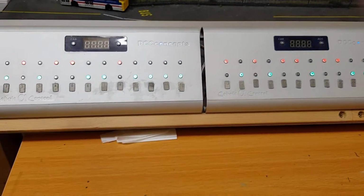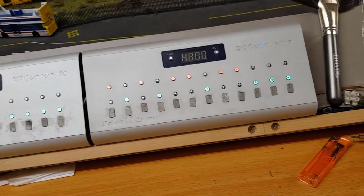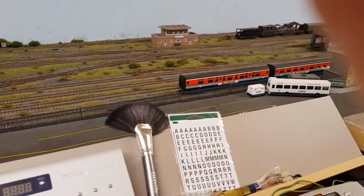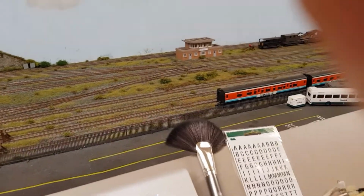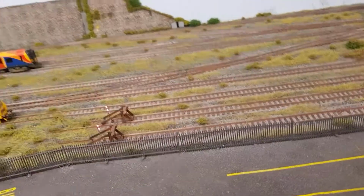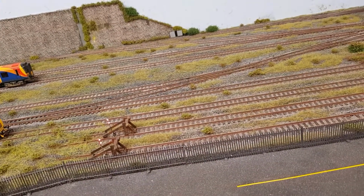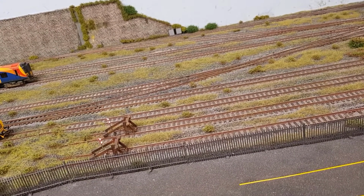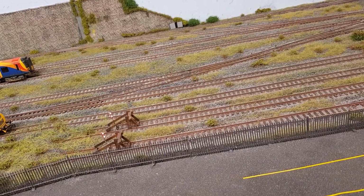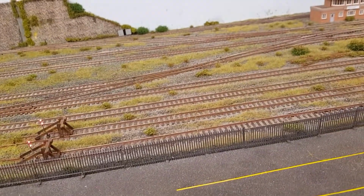So DCC Concepts, all the points pretty much have motors underneath them now, much to my, not annoyance, that's not the word to use. They were easy to put in and they're easy to use. The only problem I'm having with these is, for some reason, if I do get a short on the track, they reset themselves, and I'm not sure why.